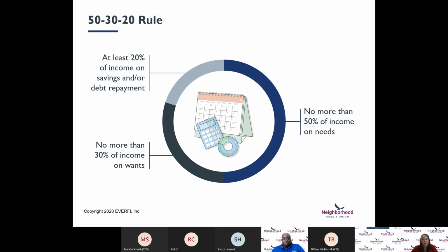The 50-30-20 rule is one recommendation that states you should spend no more than 50% of your income on needs, 30% on wants, and 20% on savings or debt repayment. So let's use this to examine Marta's financial situation.